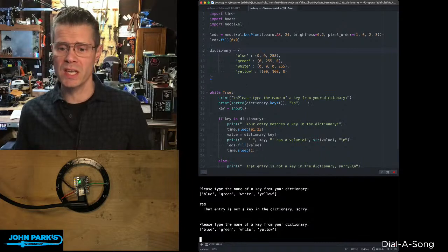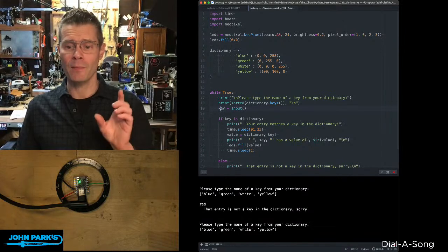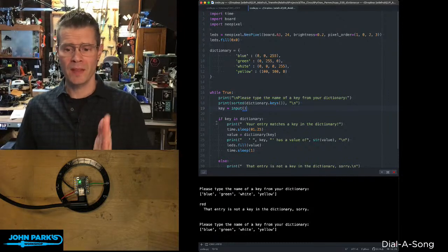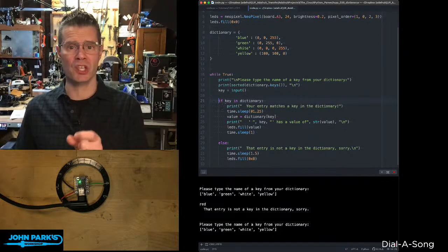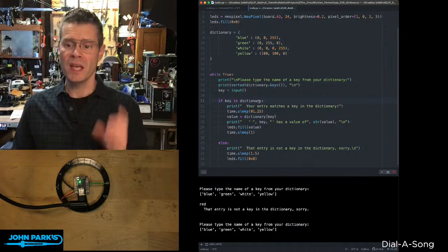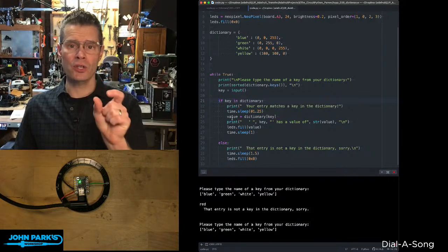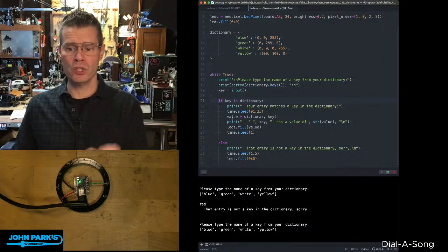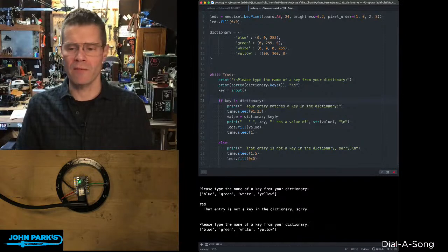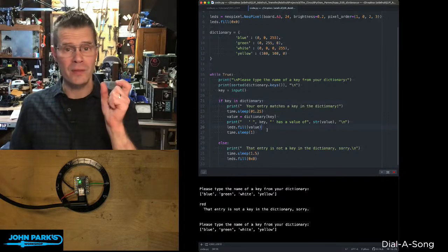So how this works, the key thing here, and pardon the pun, is that I'm calling the key whatever the user input is. So key equals input parentheses. When I type something, the next thing that happens is I check if the key is in the dictionary. That's a way to look and see whether it matches any of those entries, the first halves of those pairs. If it does, we print out a little statement, we take a pause, then we set the value variable to be equal to the dictionary at that key. That's actually grabbing that value. I'm also calling it value just so it's really clear what it is. Then I print a statement to let you know you've done the thing, and fill the LEDs with that value.